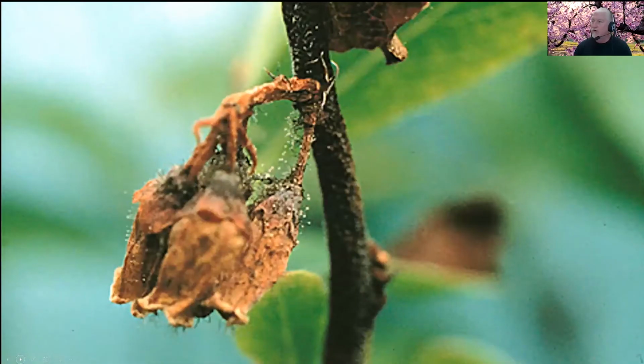Also have botrytis on blueberries as well. And it's good to know in all these commodities what your resistance profile is so that you're not spraying fungicides that have no activity on this pathogen whatsoever, and you're just wasting money and effort, and you're still going to have a lot of disease at the end of the day.